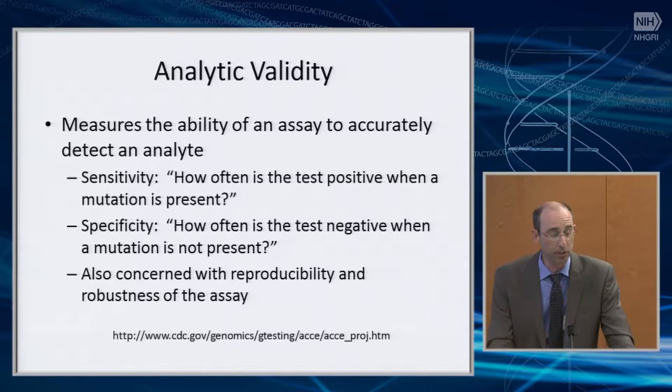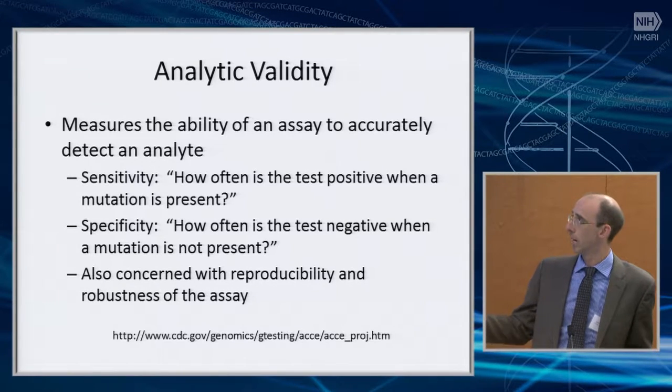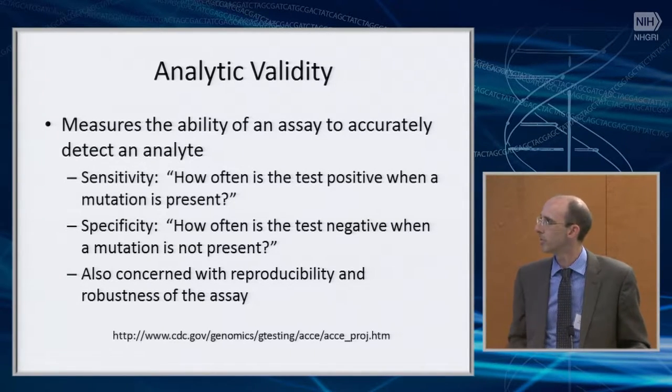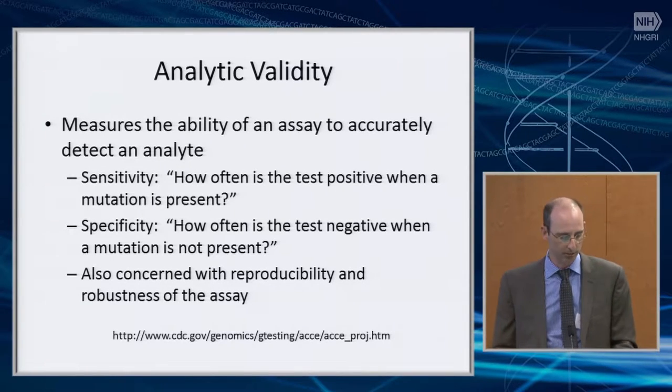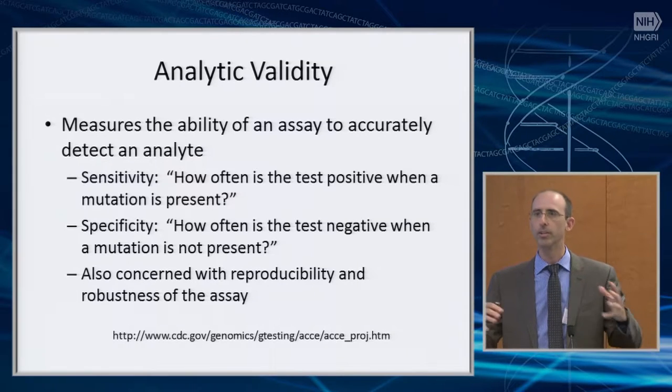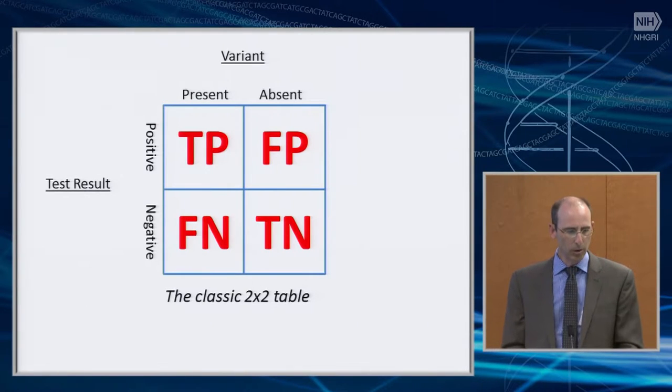So just to define the term, analytic validity measures the ability of the assay to accurately detect an analyte. So how often is the test positive when a mutation is present? That's sensitivity. And how often is the test negative when a mutation is not present? That would be specificity. And of course, analytic validity, and the CDC has defined this through the ACE project, also relates to the reproducibility and robustness of the assay. Does it work under varying conditions, and could you get relatively the same results if you tested the same sample twice and so forth? But it all boils down to the 2x2 table, right?